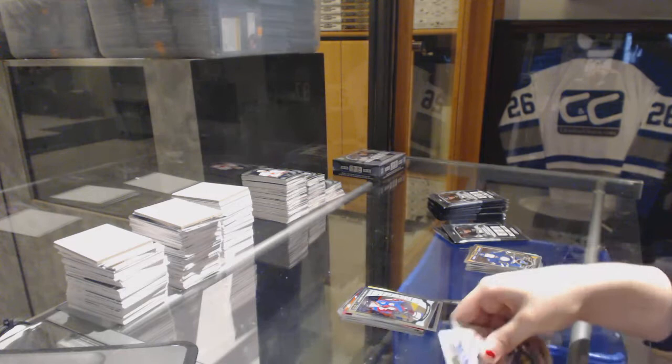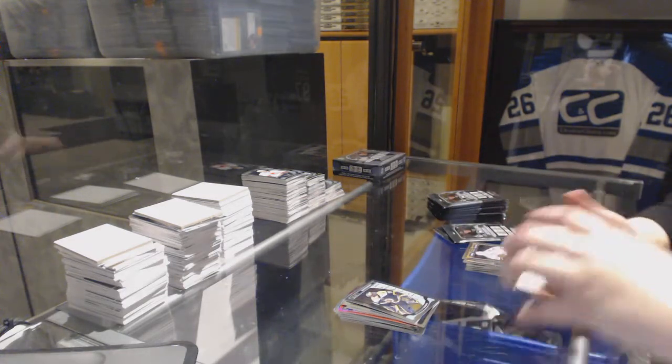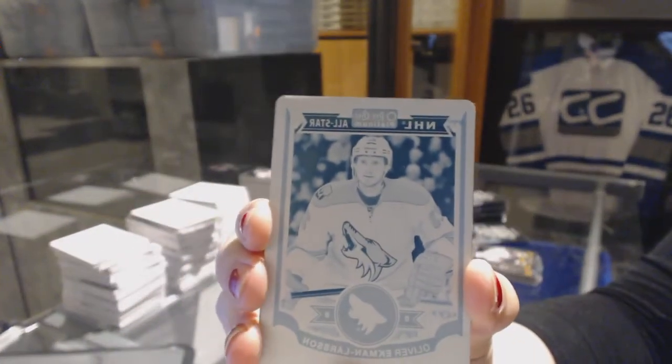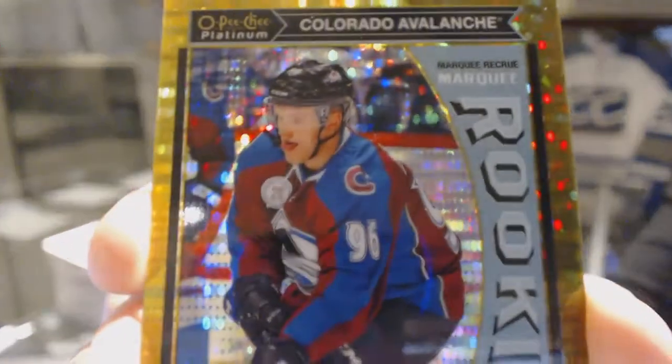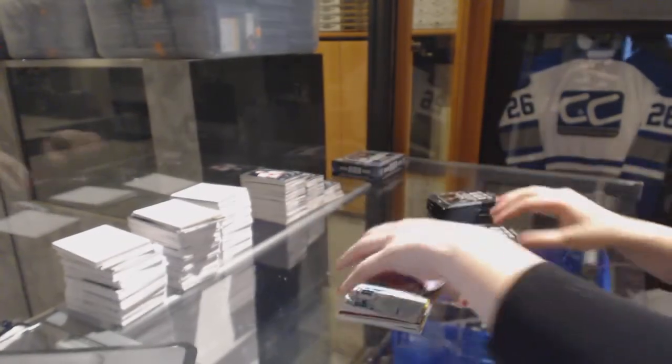Oh, cool. Rookie of Malcolm Subban for the Boston Bruins. We've got a printing plate for the Arizona Coyotes, Oliver Ekman-Larsson. And there's something gold back here. We've got a seismic gold rookie number to 50 for the Colorado Avalanche, Mikko Rantanen.